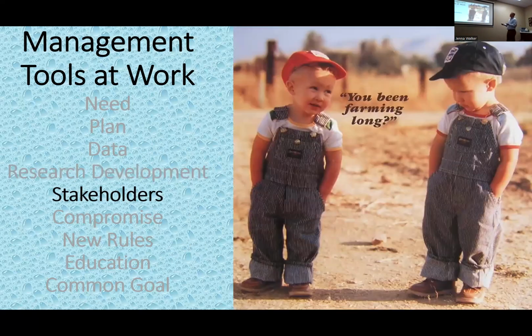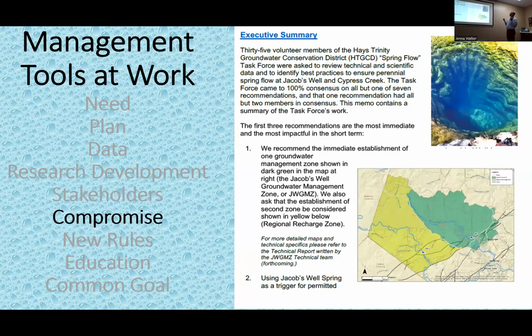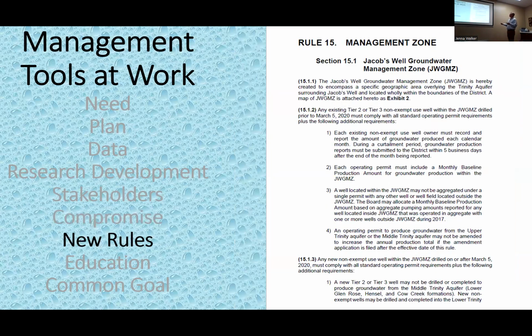We've got stakeholders. You've got to get the stakeholders involved. They have opinions. When we were doing the Jacobs Well Groundwater Management Plan, the zone plan, we had stakeholders all the way from the general public to utility directors, to mayors, to commissioners, legislators. Everybody got together and hammered out what they needed to see, and that resulted in a compromise. When you get your compromise, nobody's going to get exactly what they want. Everybody's going to get some of what they want, and we've all agreed that this is an acceptable way to move forward. We create a new set of rules.